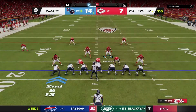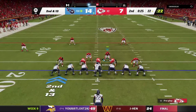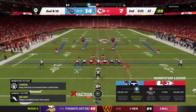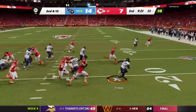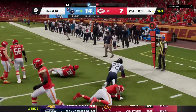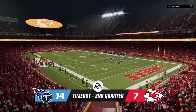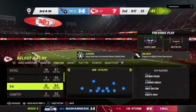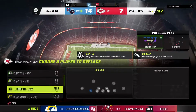Behind the chain, 2nd and 13. They'll keep it on the ground again here. And he'll just keep 2 hands on the football as he'll be taken down after a short pickup. Now the offense will burn their 4th and final timeout. And with halftime on the horizon, they'll be out of timeouts.